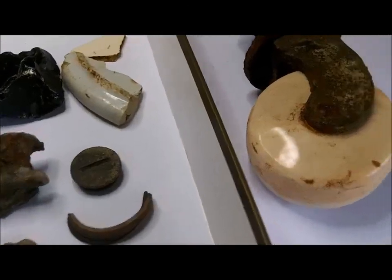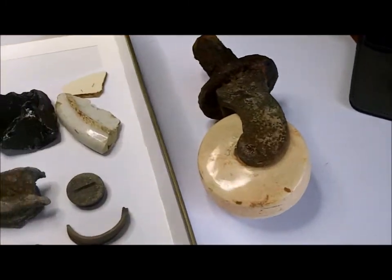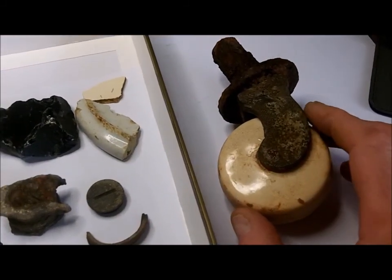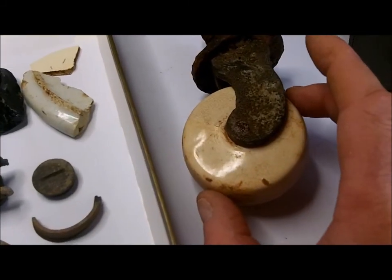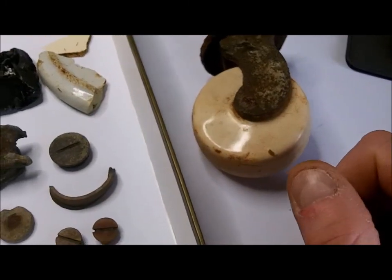Okay, so done, and just clean the stuff up, and we're gonna do a quick gander here. This is, I think, a wheel off a bed. Sure looks like it to me. It's awfully big for a regular piece of furniture. So porcelain wheel, very nice.